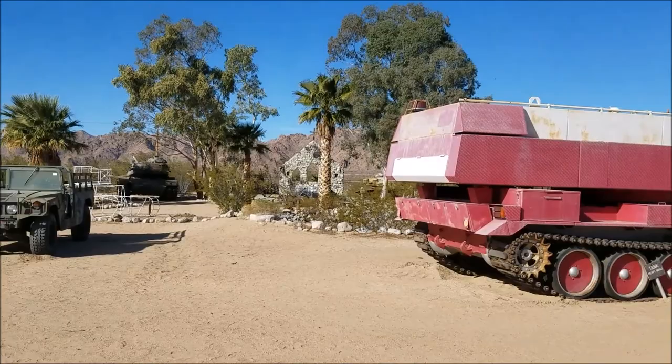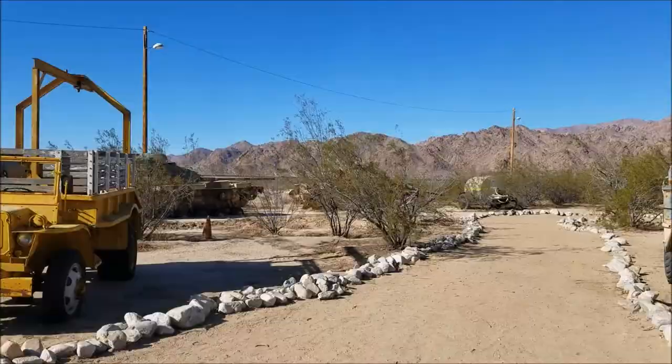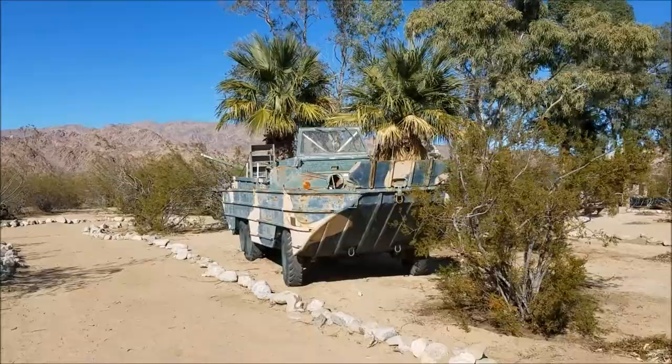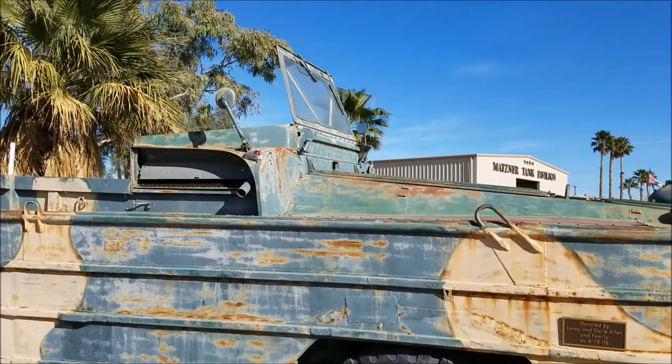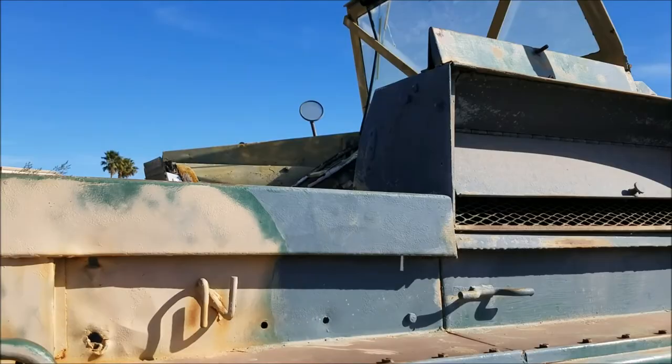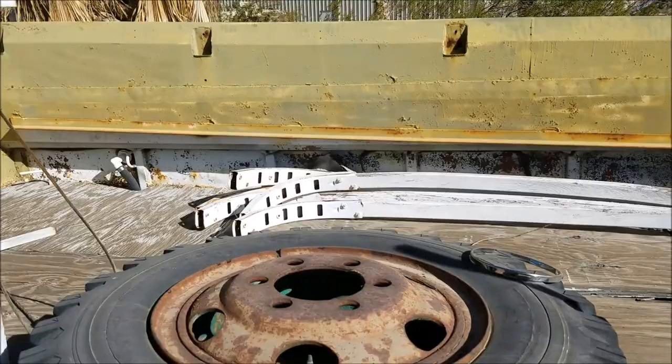and here is a truck that was believed to be used in World War I. Here's an amphibious vehicle that's affectionately known as the Duck. It can go on water, and it can also go on land. Some tour companies use this now. I know in San Diego they have a little tour company. Let's see if we can see inside here. And that's what the inside of the Duck looks like. There's seating. It's mostly used for carrying passengers and cargo.